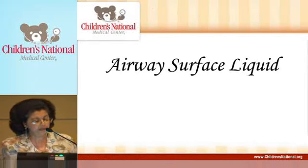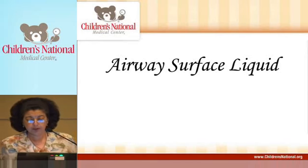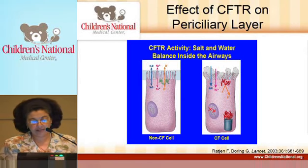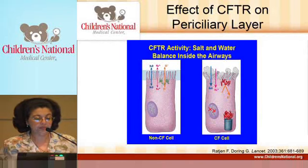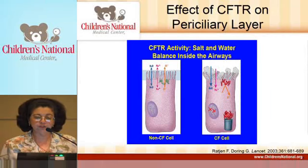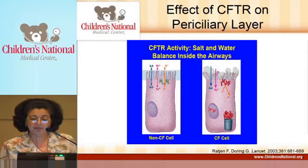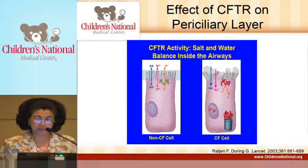The other area that's being targeted is the airway surface liquid. If you recall, I told you a little bit about what the abnormal or absent CFTR does. This is a normal cell, and what you see is there is normal transport of sodium and chloride into the lumen from the cell, and so the water is going to follow that, and your airway surface liquid is going to be normally hydrated, and your cilia will function and clear mucus. In the CF cell, what you see here is that there is a defect in this, so the sodium and the chloride essentially are trapped inside the cell, and the airway surface liquid is dehydrated.